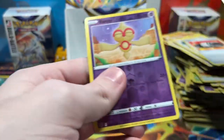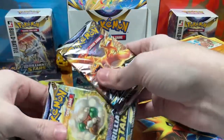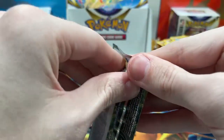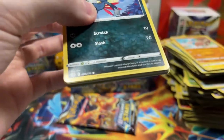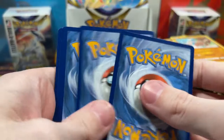Alright, guys. Last 2 packs. We gotta save Charizard for last. I'm about to knock that whole stack over and ruin my beautiful organization. We gotta save Charizard for last in hopes that we pull a Charizard V-Star as our secret rare. If we don't, I'm gonna be a little upset, not gonna lie.